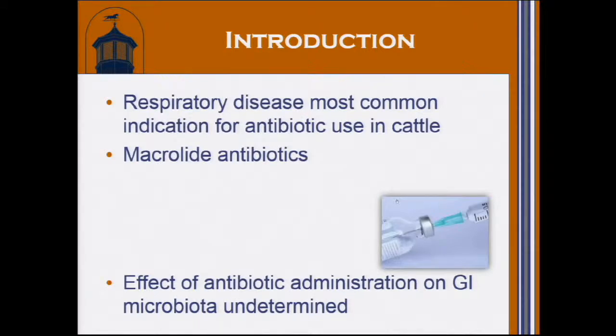At least in the United States and North America, respiratory disease is by far the most common indication for antibiotic usage. But certainly we know when we're giving an antibiotic systemically, it will be absorbed throughout the body and affect bacterial populations in parts other than just the pulmonary fluid and the lungs. And so that certainly becomes important.